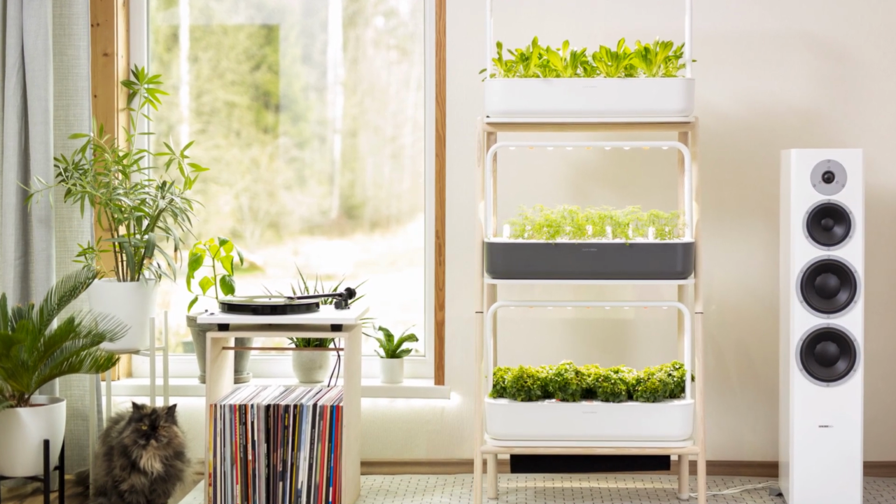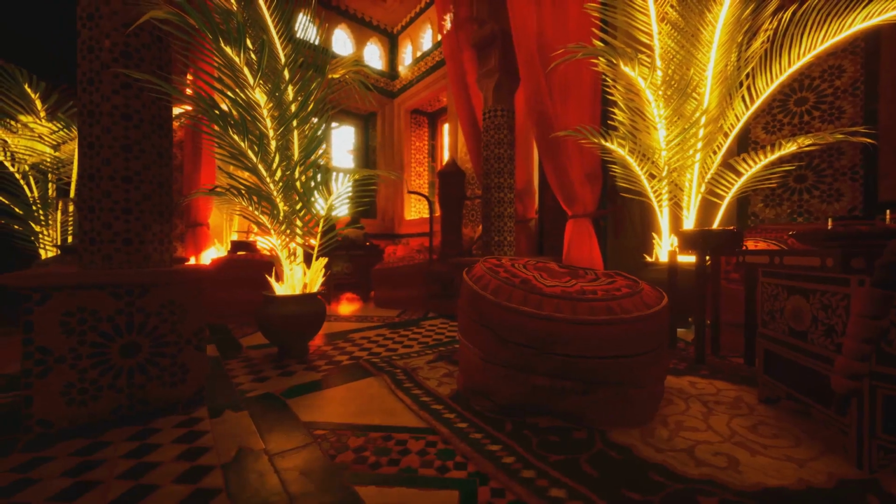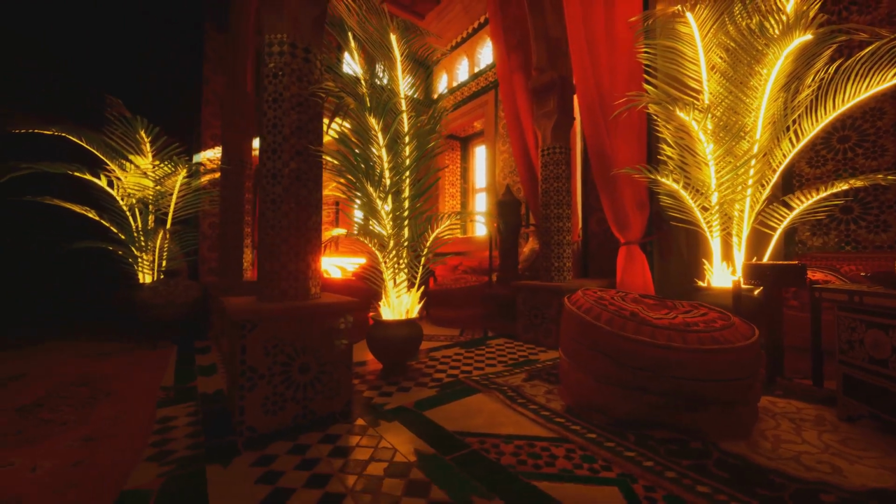Plant care isn't a race, it's a long-distance run. It demands patience and consistency, but the rewards are profoundly gratifying. It's not just about aesthetics, it's about creating your personal, tranquil haven. A little planning can help you realize the indoor jungle you've been dreaming of.